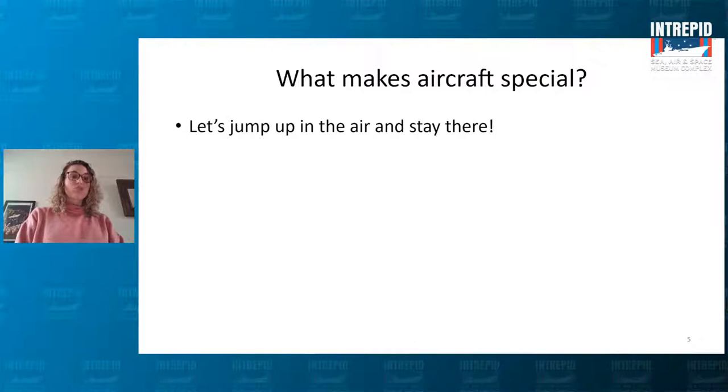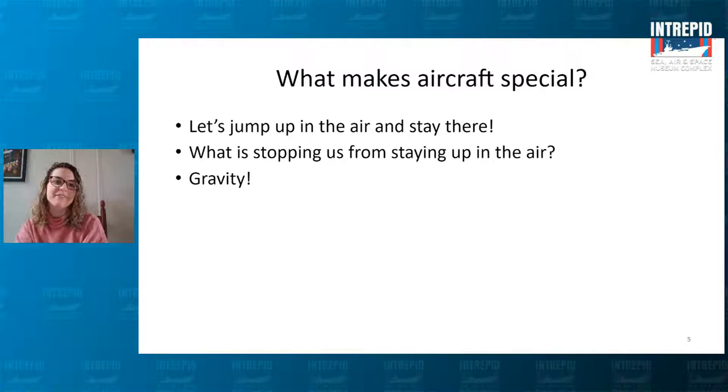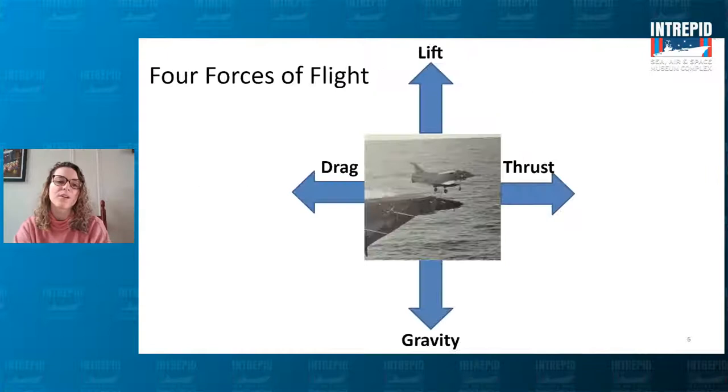3, 2, 1, jump. I want to know, did anybody stay up in the air? Did anybody stay up in the air? No. Why didn't we stay up in the air? Does anybody know? What's the force that pulled us back down to the earth? That would be gravity. Gravity is the force that's constantly pulling us back down to the earth and keeping us on our chairs right now. And gravity is one of the four forces of flight.